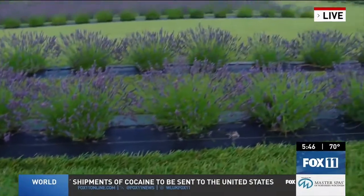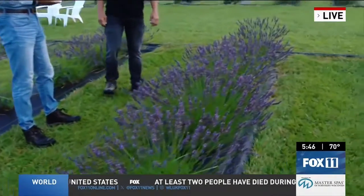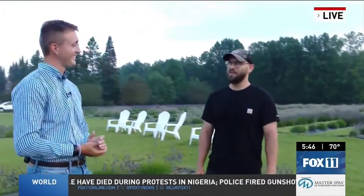I'll say it 1,000 times this morning. It looks so great. Do you have a favorite out here? You said you got a couple different varieties. Does one stand out among the rest? Probably Phenomenal. Yeah, the Hidcote Pink is a close second. It's a really nice scent.